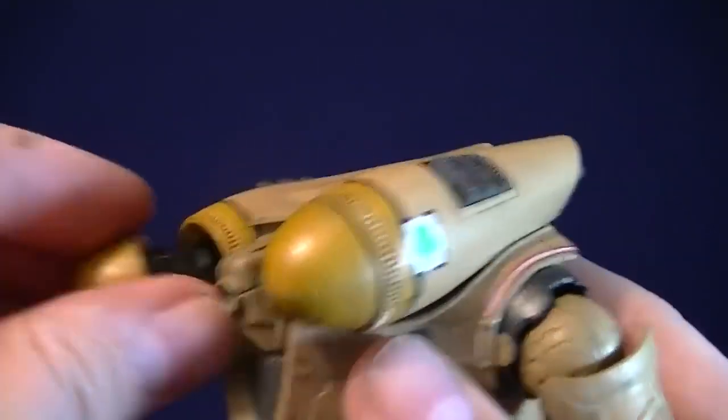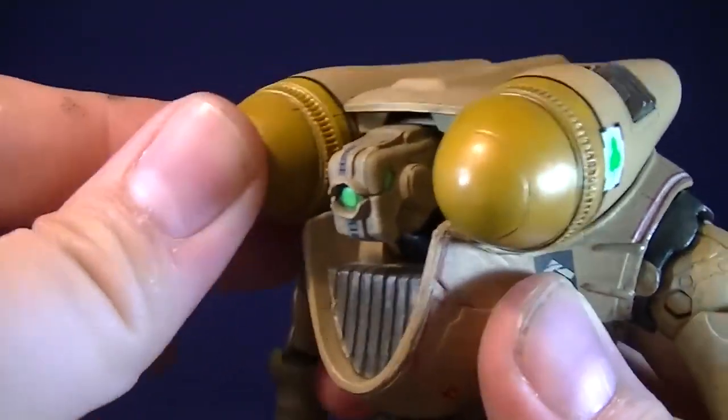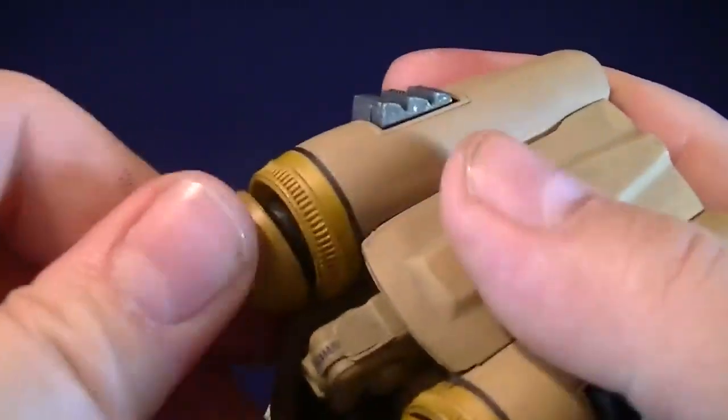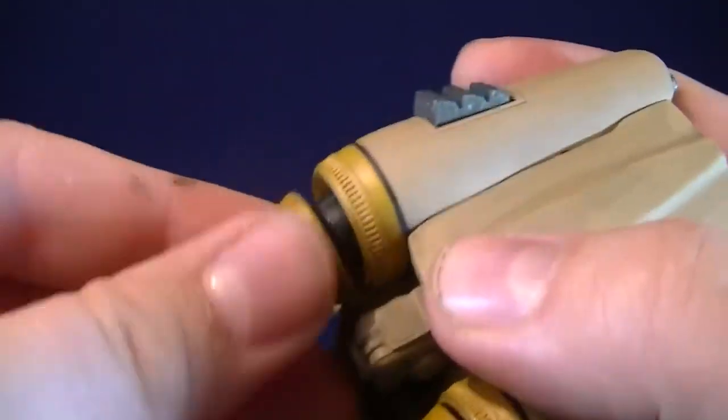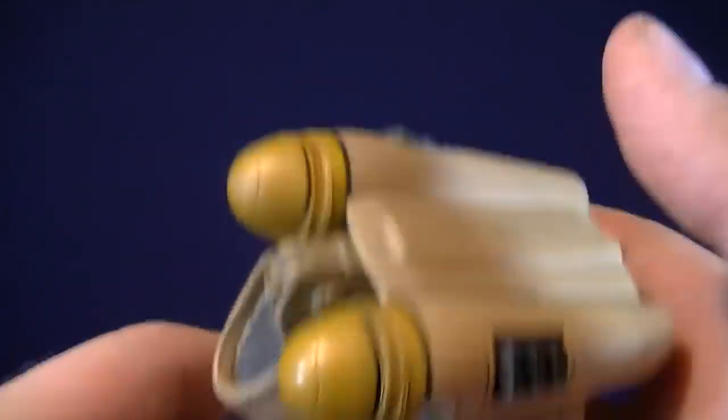Grab the other one. That one as well. You just got to mess around with it till you find the little niche that'll lock itself back in. This one's a little bit more of a pain because you'll notice that this little button's shifted down and is sticking inside. And there we go. Got the snap.